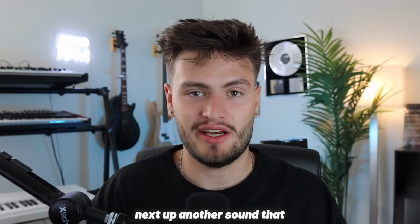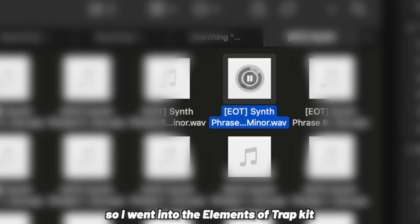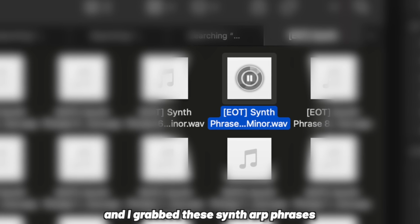Next up, another sound that instantly gives that Travis Scott synthy kind of vibe are synth arps. So I went into the Elements of Trap kit and I grabbed these synth arp phrases and put it on top of the bells.